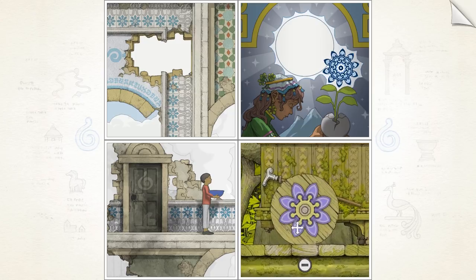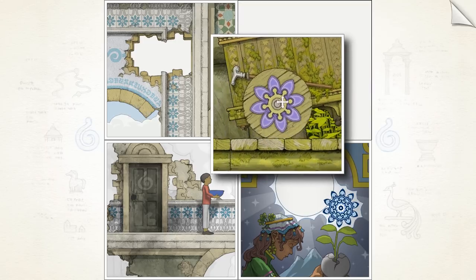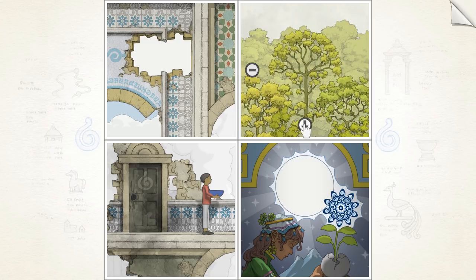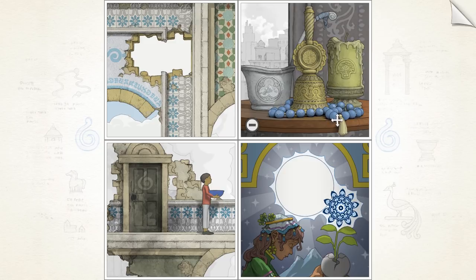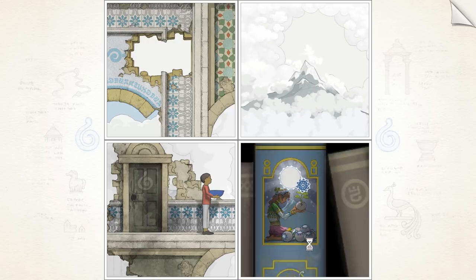Not that one. Yeah, okay, I can leave this one. So I think they're color coordinated. So you want blue with blue? But what mountain? Not mountain.